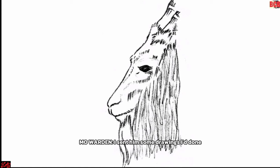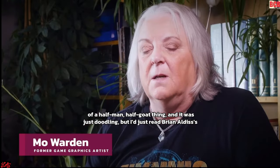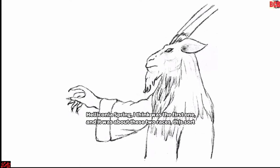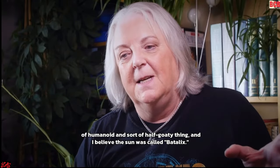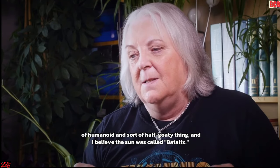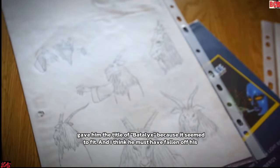I sent him some drawings I'd done of a kind of a half man, half goat thing, and it was just doodling. But I'd just read Brian Aldiss's Helliconia Spring, I think was the first one. And there was about these two races of this sort of humanoid, this sort of half goaty thing, and I believe the sun was called Batalix. So when I did these drawings anyway, I put them all onto one sheet and I sent them to Jeff, and I gave him the title of Batalix because it seemed to fit.